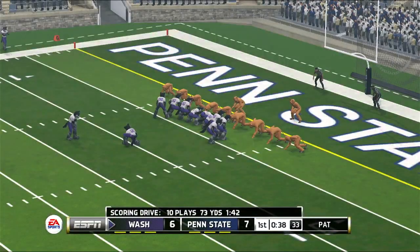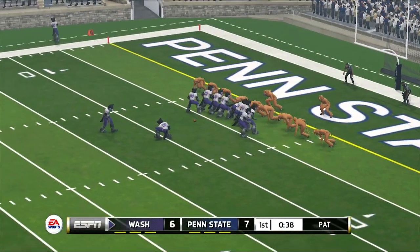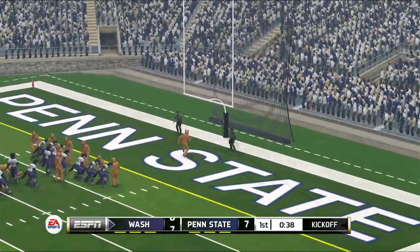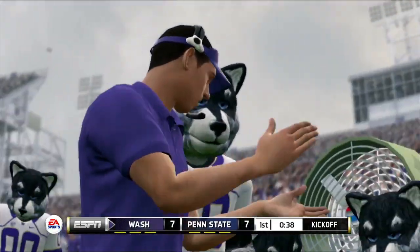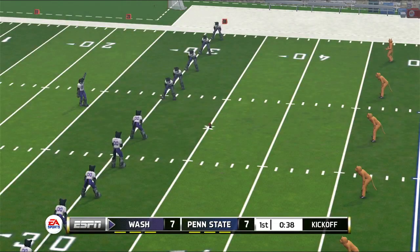Yeah, but it wasn't all him. The offensive lineman just pancaked the defense on that one. The extra point to tie this game up. He splits the uprights with the extra point. So a 10-play, 75-yard drive, and they add 7 points to the scoreboard.